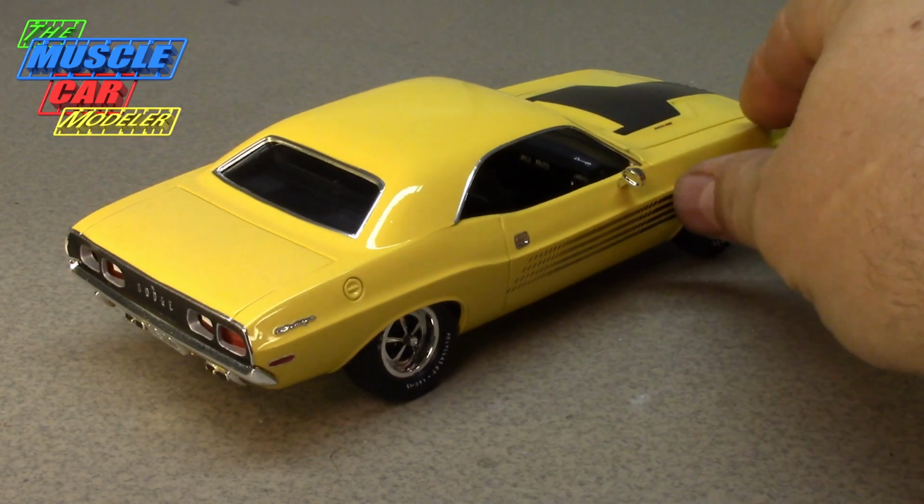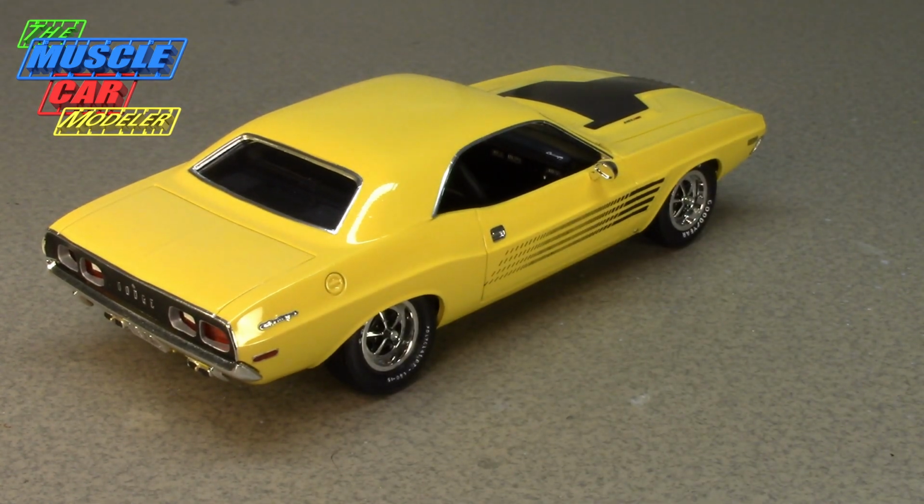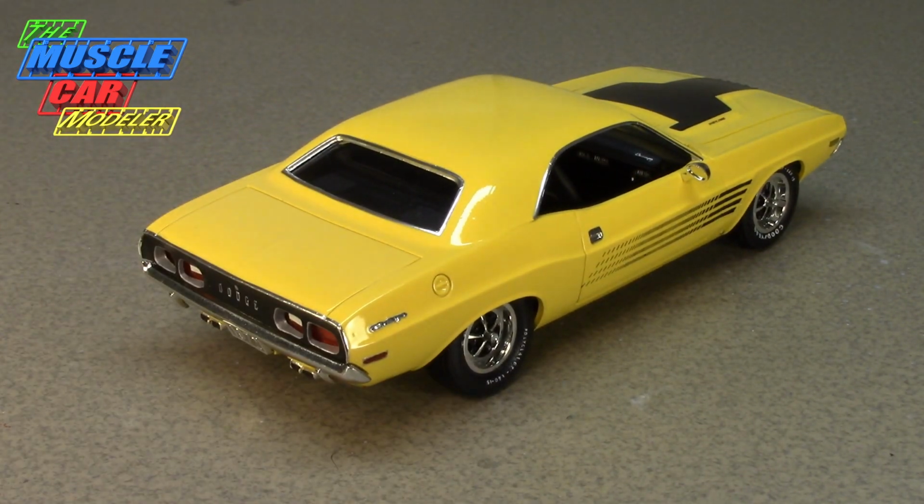"Really? Alright. What about in violet?" "Sorry, we don't make that color anymore." "What? You don't offer it in violet or plum crazy?" "No, we don't. That was last year's models." "Well, what about some of the wild colors?" "Well, we still offer the bright Hemi orange or top banana yellow." "Okay, well, all right. Let me see what you got." "All right, well, head on over here."